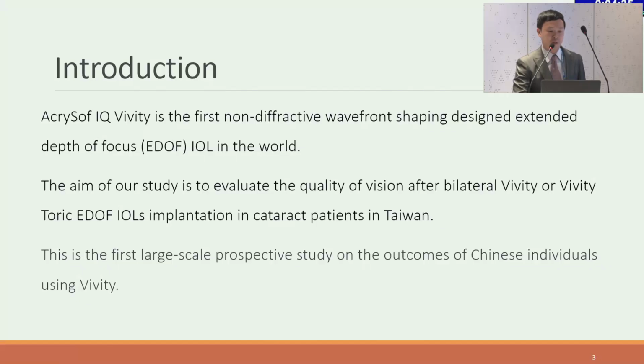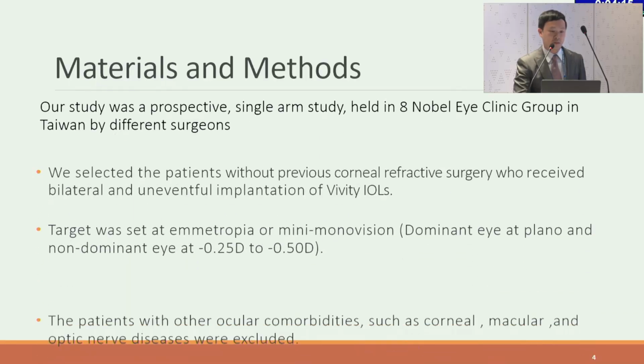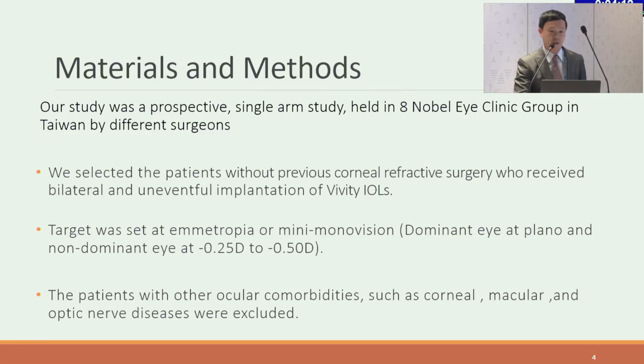The aim of the study is to evaluate the quality of vision after bilateral Vivity or Vivity toric EDOF IOL implantation in cataract patients in Taiwan. This is the first large-scale prospective study on the outcomes of Chinese individuals using Vivity. Our study is prospective and single-armed, held in 8 Nobel Eye Clinic group sites in Taiwan by different surgeons. We selected patients without previous corneal refractive surgery who received bilateral and uneventful implantation of Vivity IOLs. The target was set at emmetropia or minimal myopia.